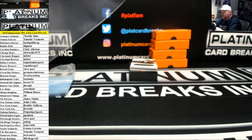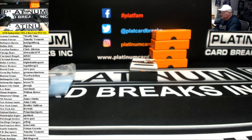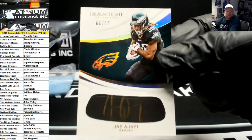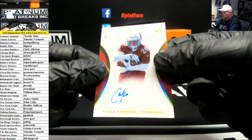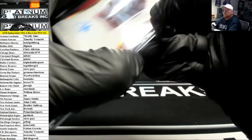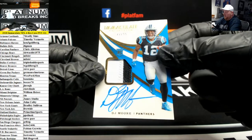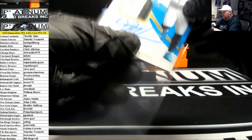Man, that is a freaking big card. I might need a two-piece box, actually. Number 10, eye black auto, J.I. Eagles. Chase Edmonds, rookie auto to 25 for the Cardinals. We got this one. The Vikes. And rookie patch auto number to 99 for the Panthers, DJ Moore. 22 for Chris. Nice, Chris.